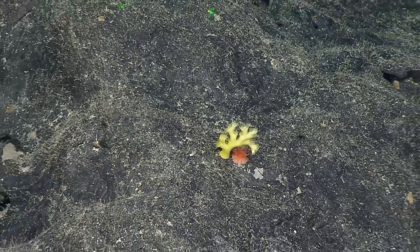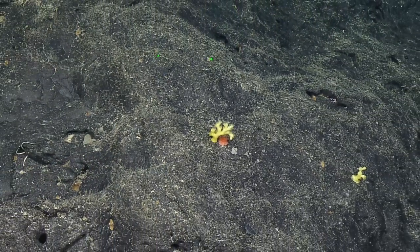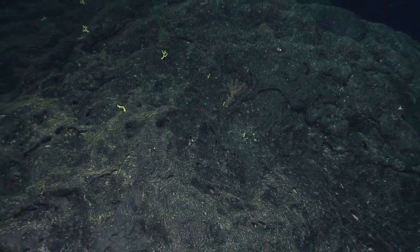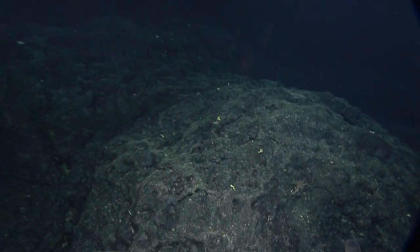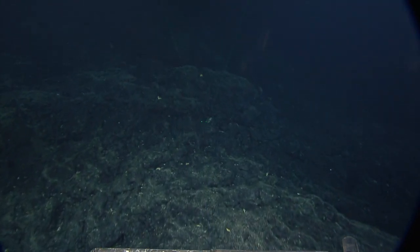Oh my gosh, is that a coral, the yellow? The yellow is definitely a coral. It looks like there's a lot of young ones of the same species. Yeah. There must be some very good, strong signaling for that species to settle here. Well, we'll have to come back in 250 years and see how they do.